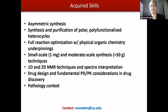We do a lot of one-dimensional and two-dimensional NMR work to characterize these relatively large organic structures that we prepare. And of course, we're involved in drug design and fundamental pharmacokinetic and pharmacodynamic considerations in the drug design process. Much of the work that we do also has a pathology context. So there's a little bit of medicinal knowledge and biochemistry knowledge that's associated with much of the work we do, at least in the design of the target structures that we want to prepare.